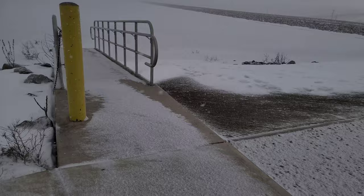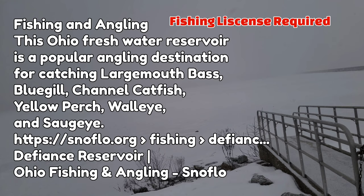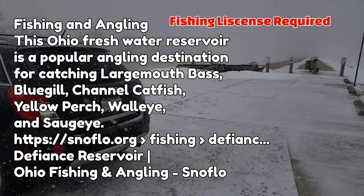I don't want to go on it because it's probably slippery. I'll slip right down into my death. That's not water down there. It's ice and rocks. But it's a pretty big rock quarry. And I know there are fish in here. I haven't had a lot of luck fishing off the bank. But I think if you took a boat out and a fish finder, you'd probably get some fish. Might even be saugeye in there, which saugeye's real close to a walleye.